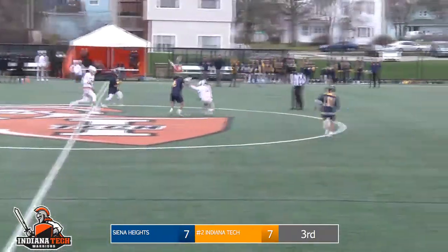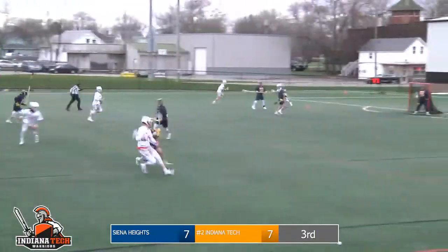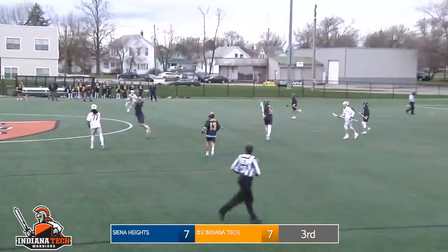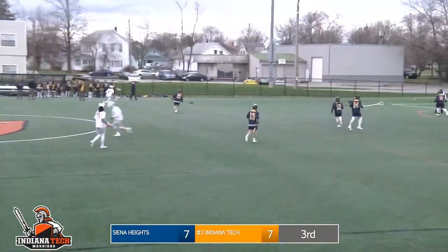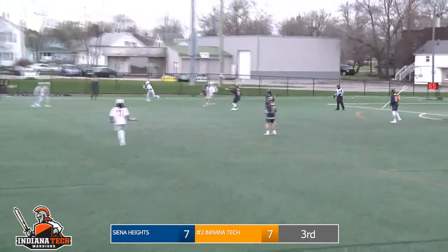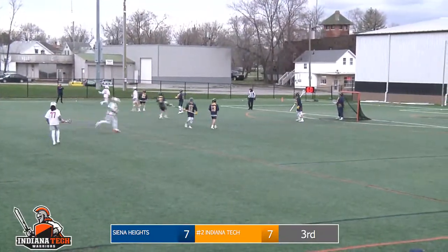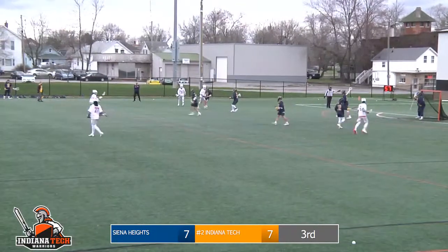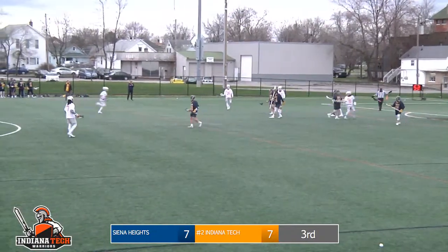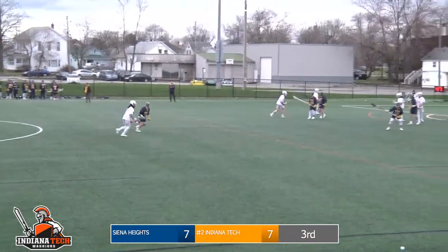It's off the faceoff. Looks like Tech might get this one, and they do. So bringing it across is going to be Flanagan. He'll dish it to Bodley and make his way over to the sub box. Jack Marcourt gets to the incoming Ryan. All tied up. Tech was once down 6-1 and charged all the way back.